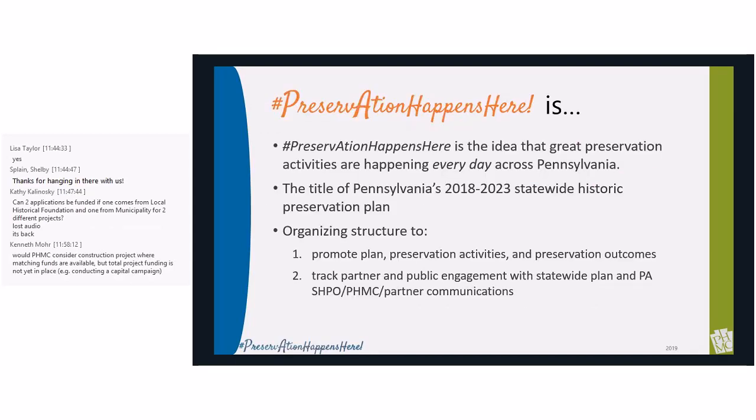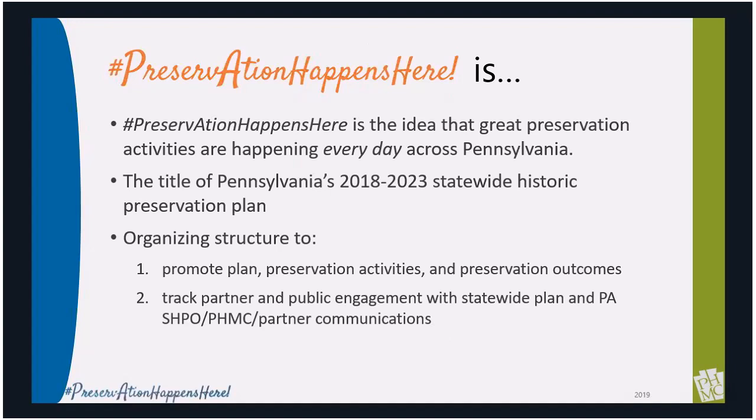I'm going to quickly turn it over to Shelby before we conclude with our final questions, if that's okay. Yes, actually, we had one come in, and since we're just about at time, I'm going to break here from Karen's format and read the one question that came in from Kenneth Moore. Would PHMC consider a construction project where matching funds are available, but total project funding is not yet in place, e.g. conducting a capital campaign?